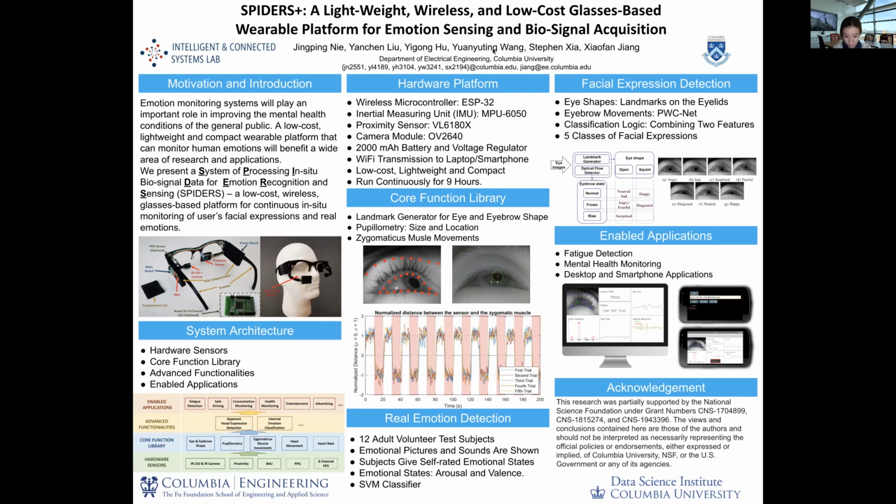life test. The core function library contains a landmark generator based on a convolutional neural network with 8 convolution layers, which generates 27 landmark points to locate the eyebrow boundary as well as upper and lower eyelids. The core function library also contains a pupillometry detector, which detects pupils, and a zygomaticus muscle movements detector, which leverages the movements of the smile muscle to detect whether the subject is smiling or not.